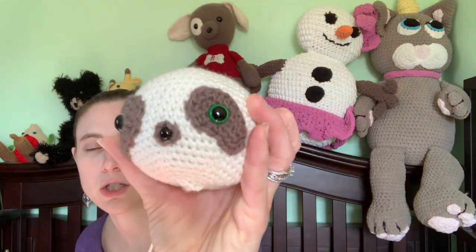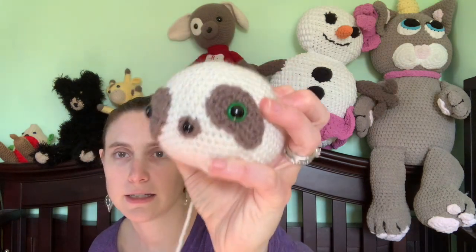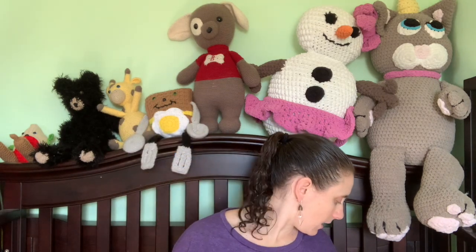I've been wanting to make a sloth, and I kept saying I was going to, but I have a lot of things I've been working on, and I had to fit this in, so it was just luck that that's what was chosen. But this is a sloth. So I got the head done, and then this is just the back piece that goes on, so the head will be like that.